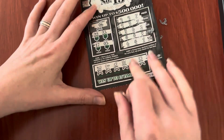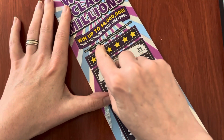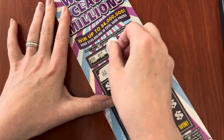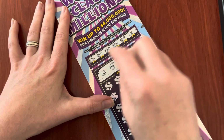Okay, not this ticket, but our world class millions looks really lucky. I think I already said it was ticket number 1. We're looking for 3 like amounts to get the amount, or 2 like amounts plus a 2 times. Oh, all of these look great so far. Do we have 2 of any of them?